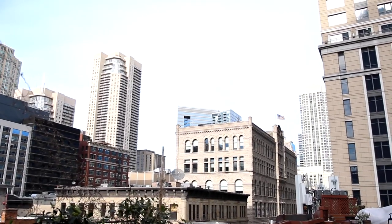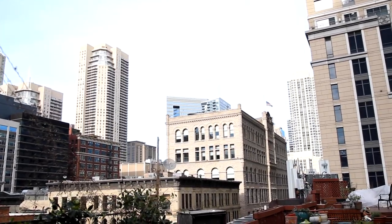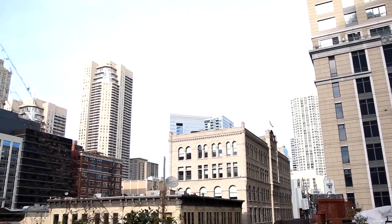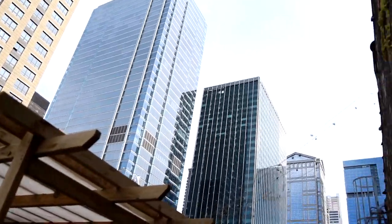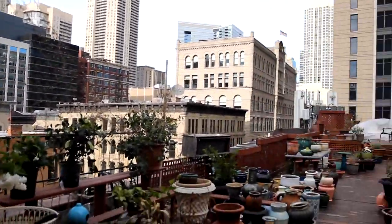If I didn't already mention it, this Airbnb is located a few blocks off of the Magnificent Mile and right near the river as well. So if you look on either side, you're surrounded in this little cove of skyscrapers, which oddly feels really homey and nice on this balcony.